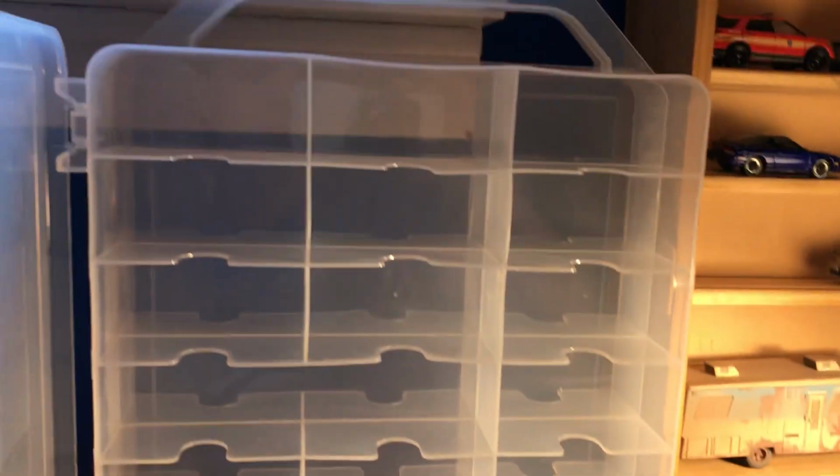His Racecar challenge. I keep forgetting the name of these challenges. I better stop doing that. But yeah, it was to fill a Plano, so that's what I got here. Big case. And we are just gonna look through these.